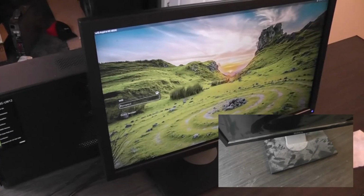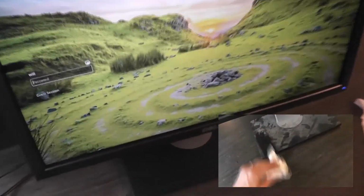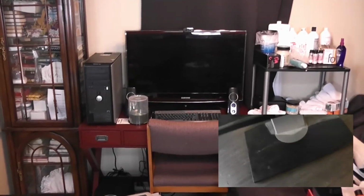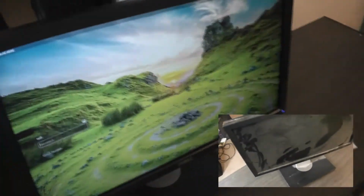And another one of these AC power cables. This thing came right to life and looks pretty nice. Don't appear to be any imperfections in the screen, so I'm not sure if I'm going to use this monitor. I'll probably end up going with that larger Samsung television as the display for this new build, but we will see.